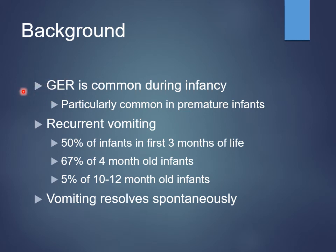Anyway, so again, we see gastroesophageal reflux is a very common thing. Excuse me for interrupting. Okay, so gastroesophageal reflux, very common thing in a lot of these kids, especially in premature infants. They usually have lower esophageal tone that is going to be impaired a little bit, so you're more likely to see that kind of reflux. So we see a lot of recurrent vomiting for these patients.